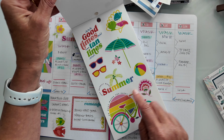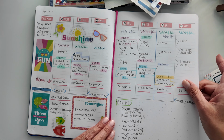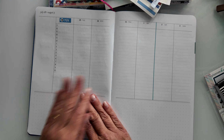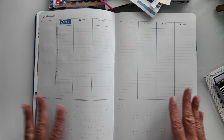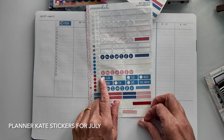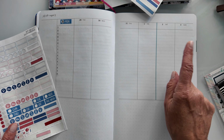So really fun. Anyway, let's get into planning next week, which is week 31. To do that, I wanted to just show you, we've got a blank slate, and I still need to use these stickers right here because this is the last week. So we're going to go right into August.